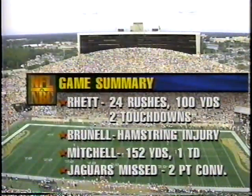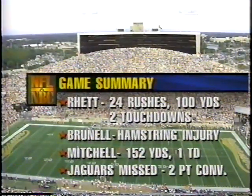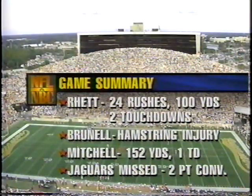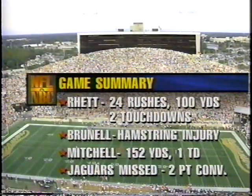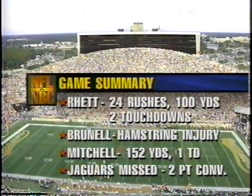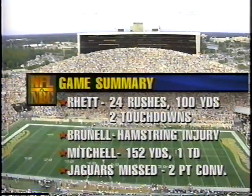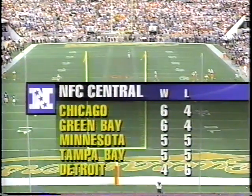And the game summary, we look at Eric Rett. He's got the 100 yards and a couple of touchdowns for Tampa Bay. Brunell with a hamstring injury early in the fourth quarter on his 9-yard touchdown run. Pete Mitchell, 152 yards in receiving. And the one big touchdown there that gave the Jaguars a chance to win it. But then they went for two, missed it. And that's where we stand at 17-16 Tampa Bay.